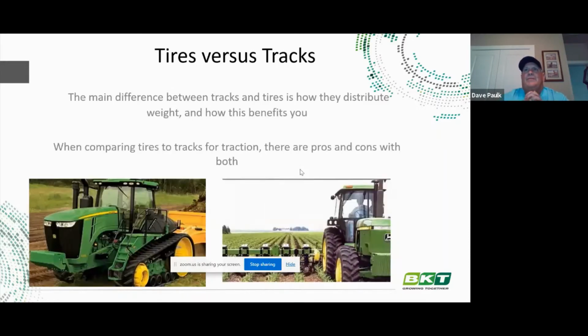The main difference between tracks and tires is how they distribute the weight and how this benefits you. When comparing tires to tracks for traction, there are pros and cons with both. The tracks are longer and wider, so they distribute weight a little bit differently than tires do. But according to the type of dirt that you're in, it can either be a good thing or a bad thing.